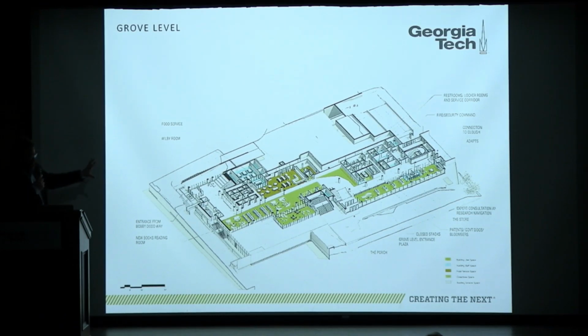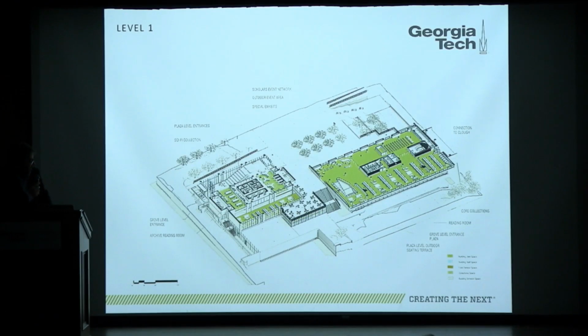This will be the hub of the library and a sort of super highway through the project. This also includes the library store, which is the service point for librarians that is really going to reinvent the way that these services are delivered to the public.